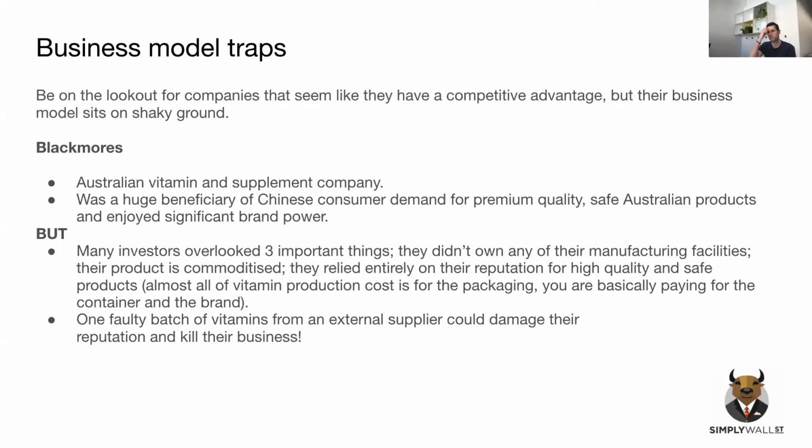But one thing that investors usually overlooked when they bought the stock several years ago when it was going crazy is there's three issues with Blackmores. They didn't actually own any of their manufacturing facilities. Their product is commoditized. Essentially vitamins are all the same. They're all the same active ingredients, no matter which company you buy them from. And they pretty much relied entirely on their reputation for quality and safe products to build the brand equity that they did.